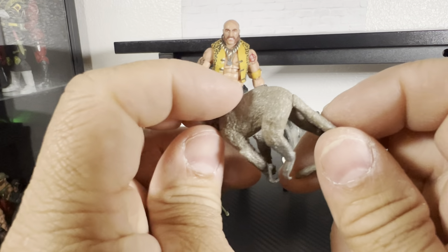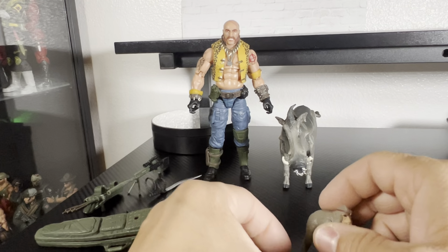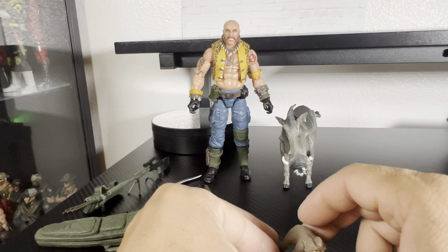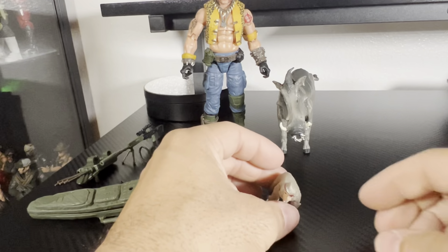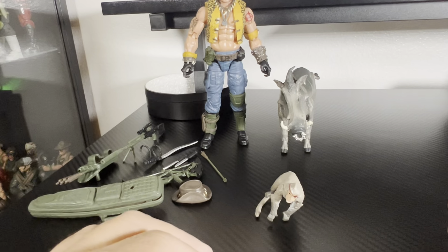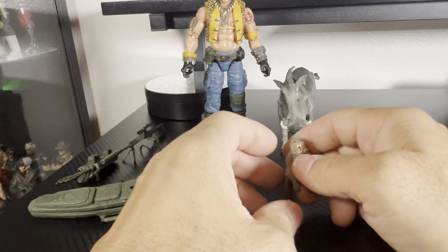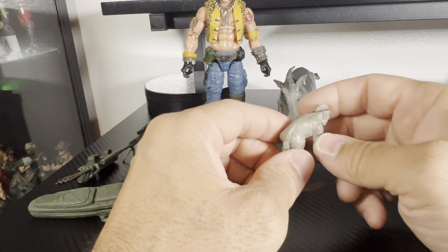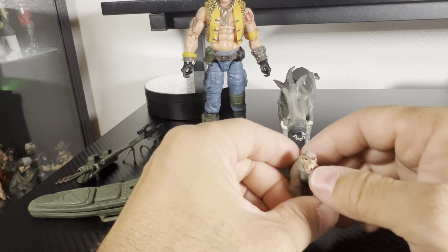And I don't want to break it off, so it's kind of hard because he does not stand on his own. Because of the tail, his face is down a little bit. As you can see, he kind of just tilts to the side, and after a while, he just comes right off. So it's frustrating. They should have done, I think it could have been done, a little articulation on the leg or something, so you can get him maybe standing up straight.